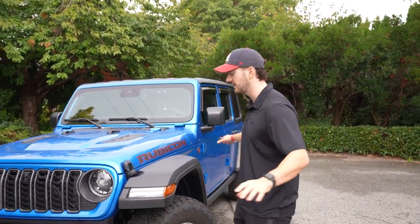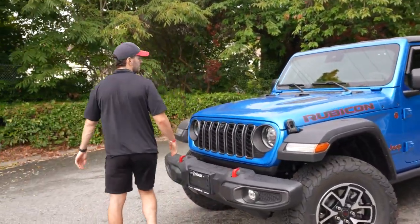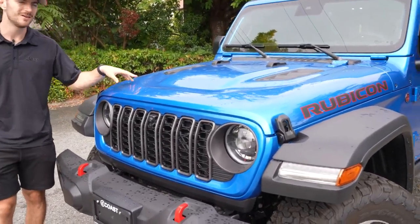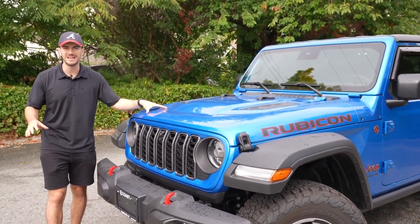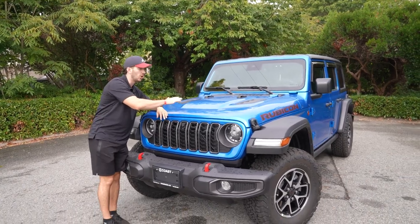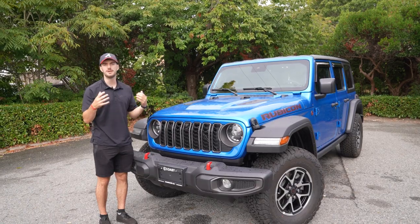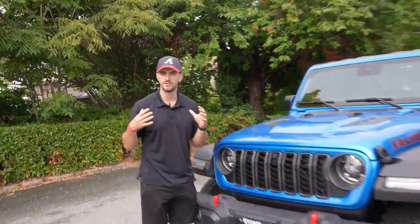All right, it's enough with the introduction. Let's go right into this beautiful Rubicon. Under this beautifully crafted sport hood, we got a 3.6 liter V6 engine. It's gonna give you around 285 horsepower. So in terms of performance and statistics all under the hood, Jeep has stayed pretty similar, and some of their VP members and their members in other videos have said, if it ain't broke, don't fix it.